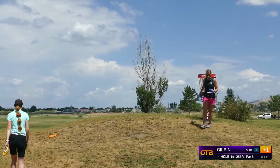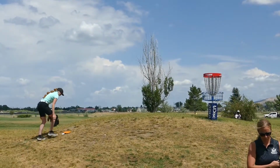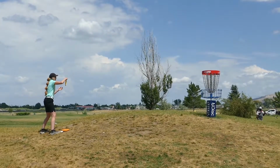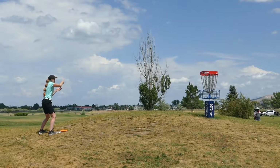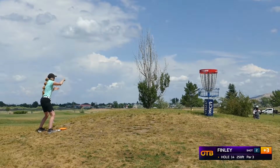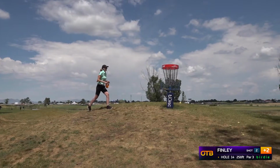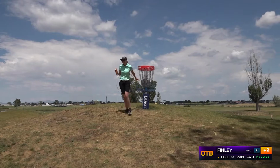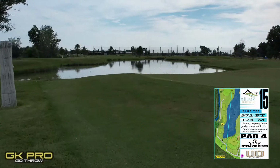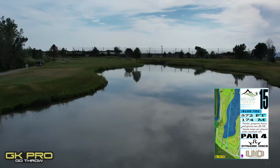Nicely done, Sarah. And we'll see about a 12-footer here for Holly as she looks for her 2. After the exquisite drive, I believe we could say. I believe you could say that. It was a great drive. Bang. In. Super confident putt. No messing around on the putting green right now for Finley. She is driving these putts right into the heart of the chains. Yeah, I kept that one nice and low. No chance for it to stay out there.